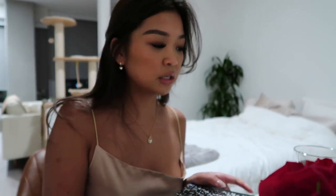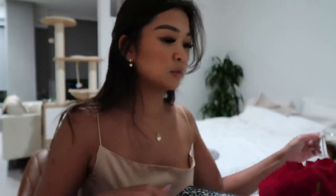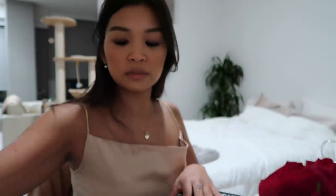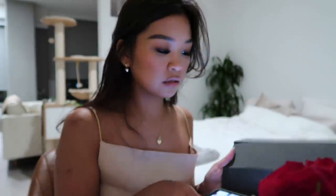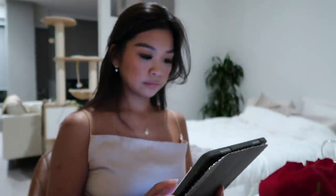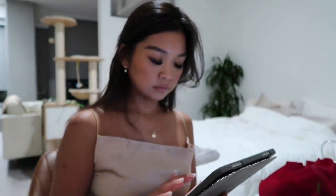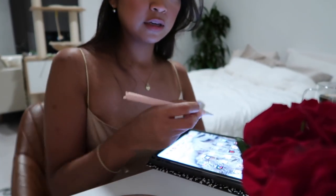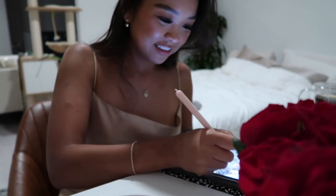I was gonna write in my agenda, but I was already writing in my iPad for my agenda, digitally. So I'm just gonna continue doing that because I don't want to do my physical agenda until I get back, until I have an actual schedule. So I'm just gonna write in here. I don't really like showing you guys, but I like the ASMR sound for this.